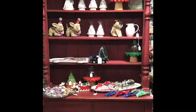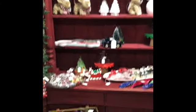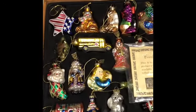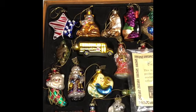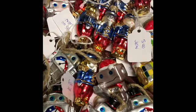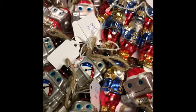I just love this cabinet that Jenny has, but I'm gonna get closer because I want you to see she's still bringing in new ornaments. This is a really cool set. It says Thomas Pacconi Classics. Really beautiful. And then look at these fun ones for kids. There's like little robots, I guess that's what they are. And then she has these, I believe these are all Christopher Radko retired ornaments. So she has several different ones of that.